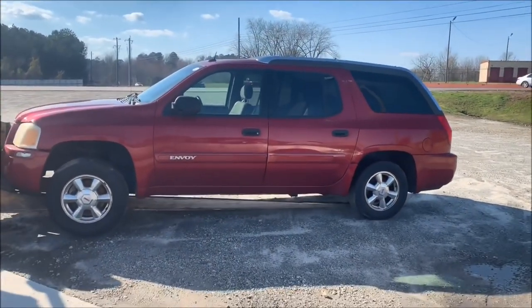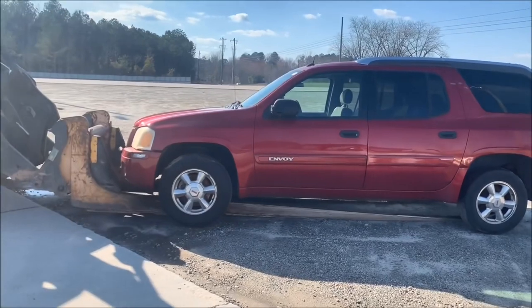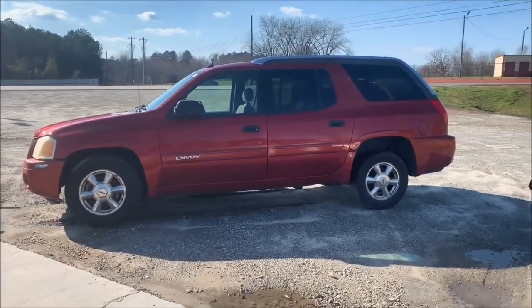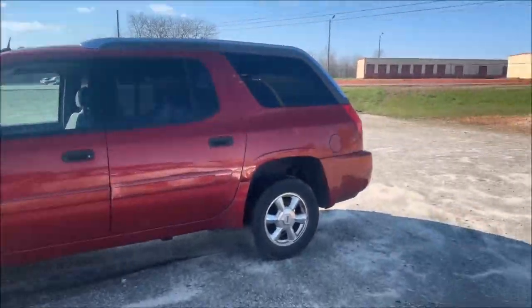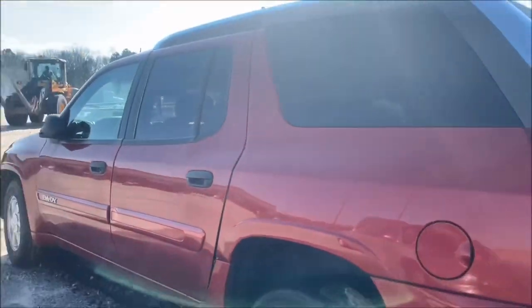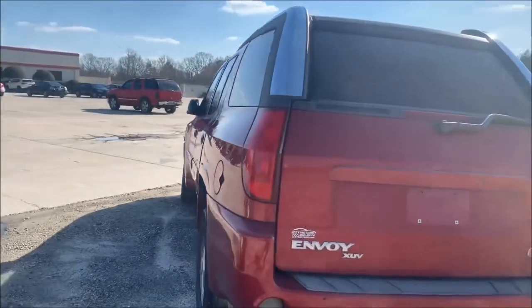Alright. Y'all see it. I think we got the flat on the other side. This is one big boy right here. Y'all see it? This thing is huge. Let's go ahead and address this flat first. I'm gonna go ahead and grab our little thing right here. Y'all check it out. Big SUV status right here.